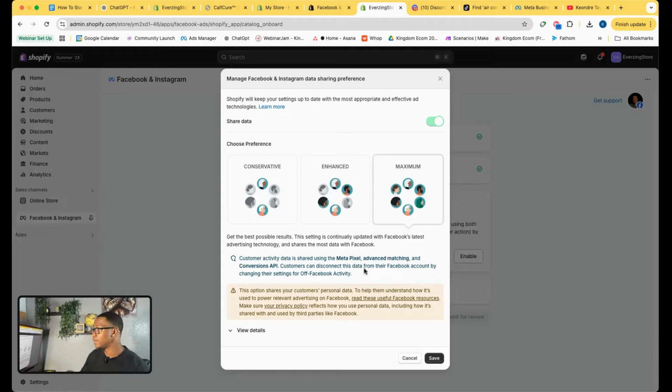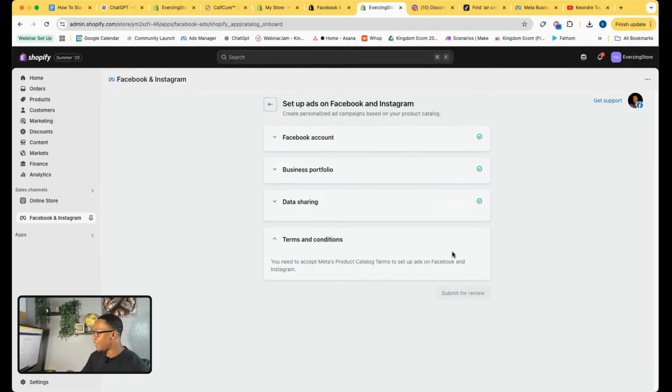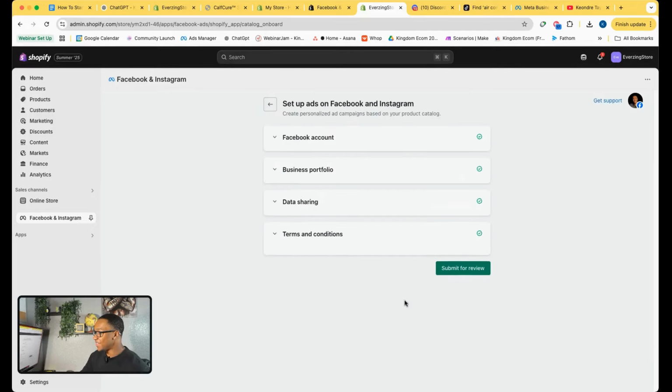And then on this, we go to Facebook, our data sharing. We want to give maximum. We want to get the maximum data on our website. So we're again going for the maximum. And then there goes our Every Zing pixel. So we just go ahead and select our Every Zing pixel. I agree. And then we're good.